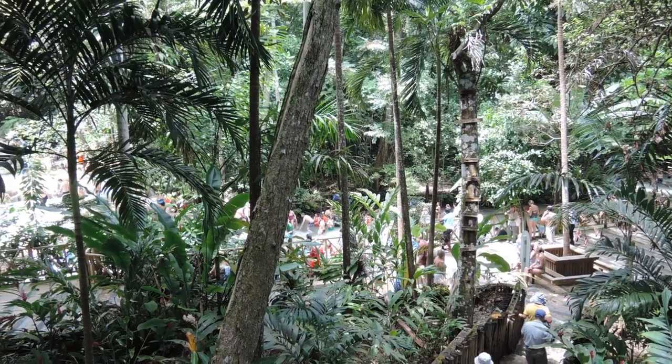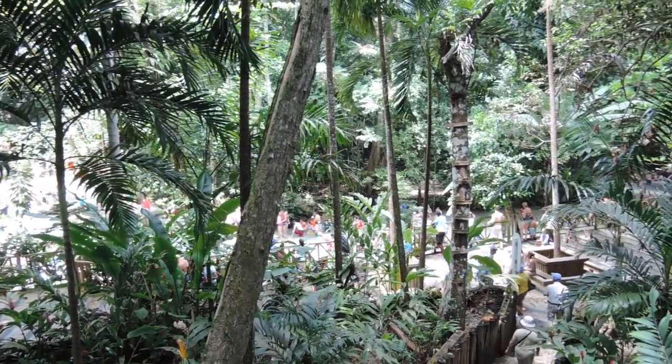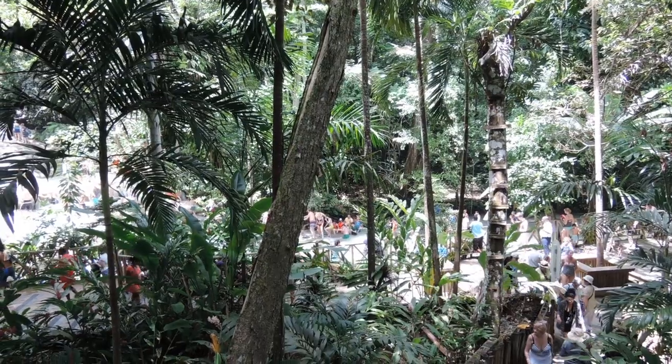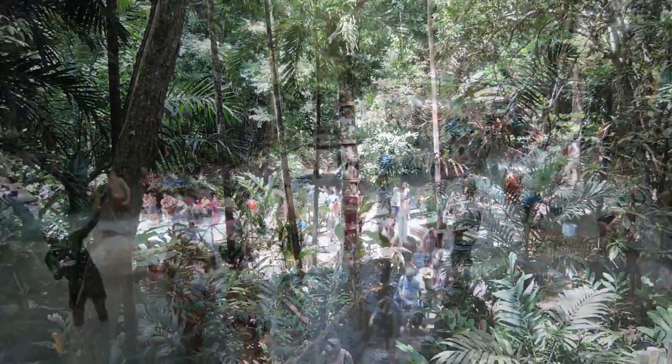I guess if you start at the bottom and this is halfway, you could get out here. Well, that's true. You could. I was going to say, because some people are shorter than the steps, you know, trying to walk up. Is this the bottom over here? No, this is halfway. Oh, wow.